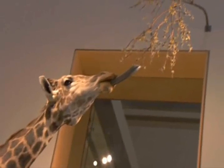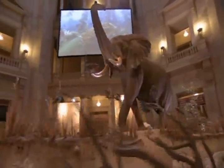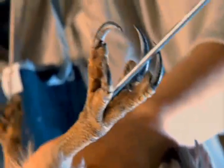Walking in here, it's easy to get swallowed up by the oldest and biggest and most amazing things in the universe. He's so big! Look! Who knew that an elephant's trunk has 50,000 muscles? But what goes on behind the scenes is just as amazing.